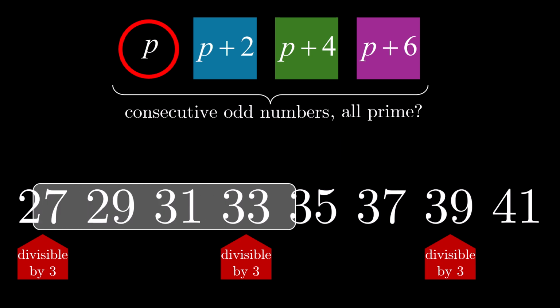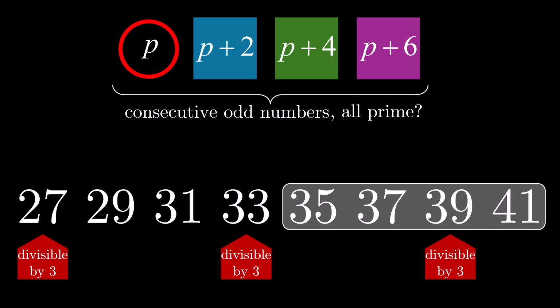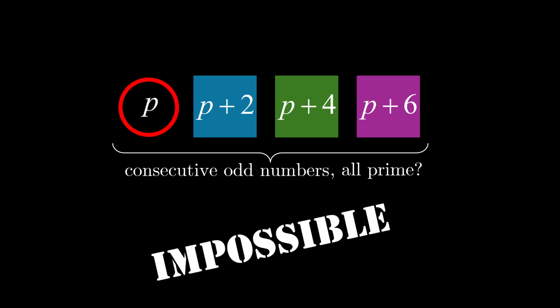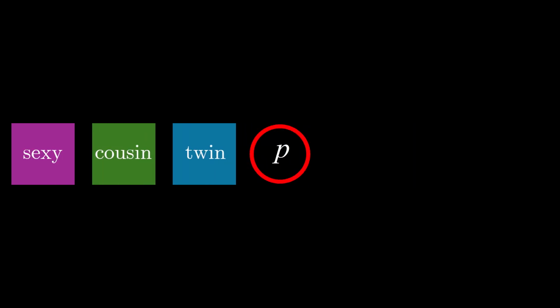Therefore, no matter where we start a sequence of 4 consecutive odd numbers, we're guaranteed that the set will include at least one composite number that has a factor of 3. Finding 4 consecutive odd numbers that are all prime is impossible, and thus a sexy twin cousin prime with the twin, the cousin, and the sexy all above or below cannot exist.